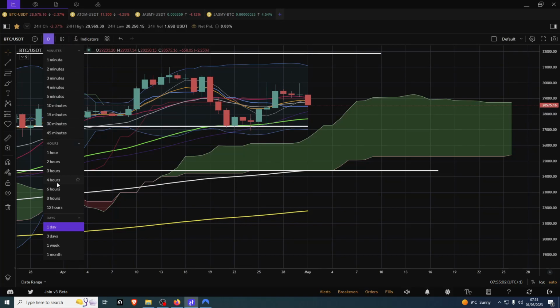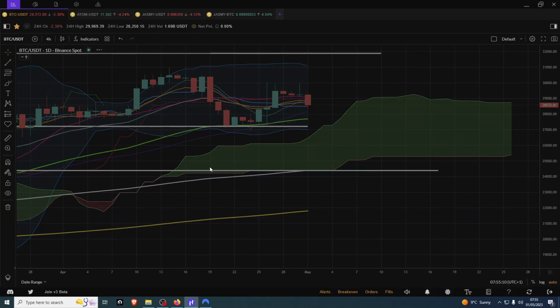If we think about the daily, we do entertain the idea of pulling back further to 28,000, maybe 27,700, basically back down to those moving averages.